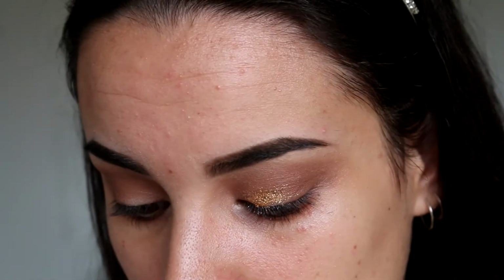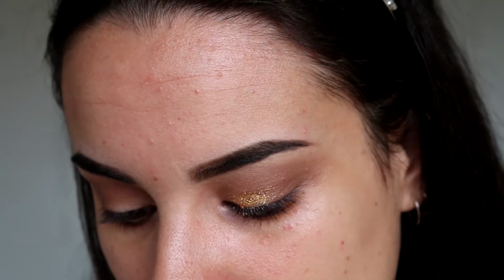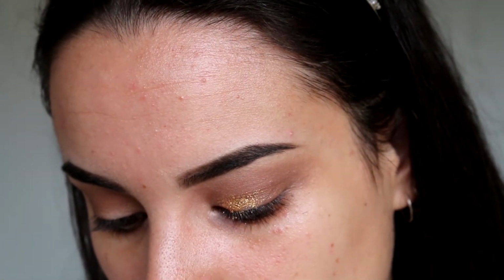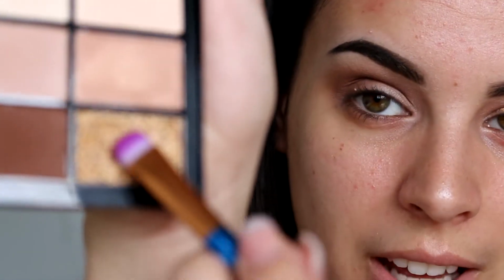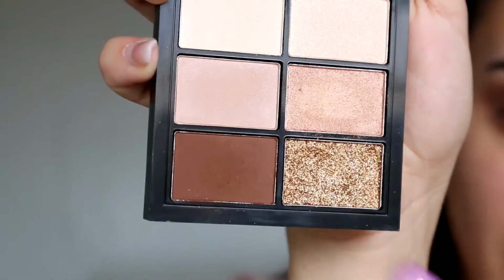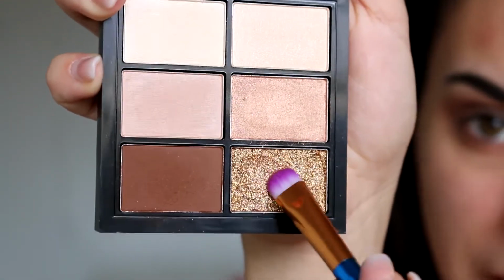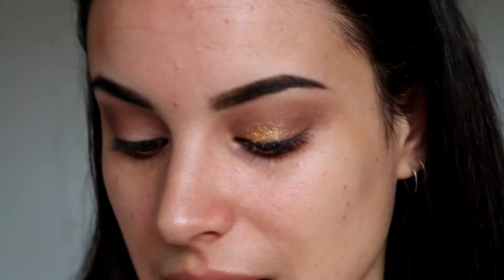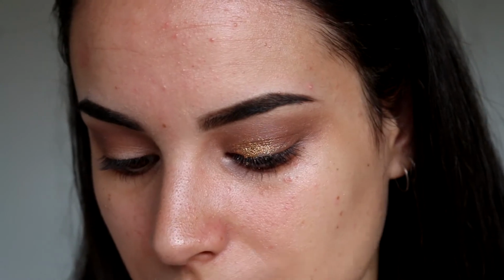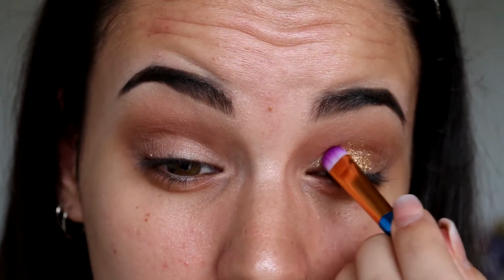I'm trying to work with this, and now that I'm playing with it a little bit more, the best way I can describe this eyeshadow, when you are pushing it around in the pan, oh it's focusing, okay, when you're pushing it around on the pan, can you see those little dents that I'm making? I feel like you're just pushing around sand. That's what it feels like, and I'm trying really hard to make this work.